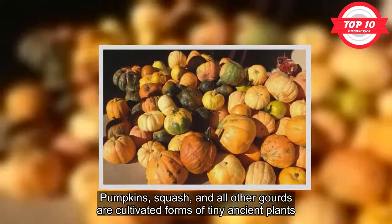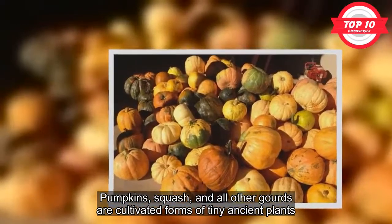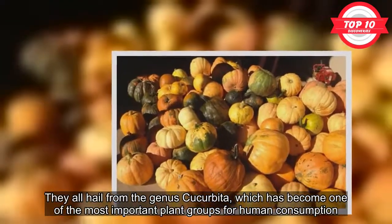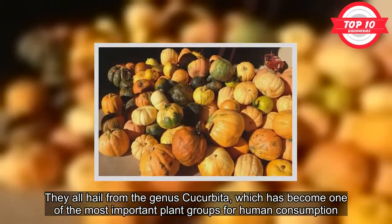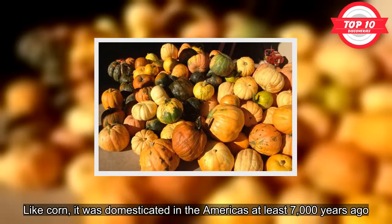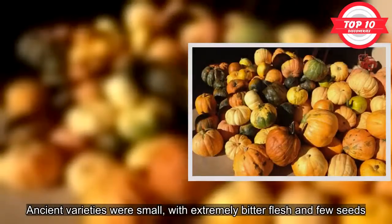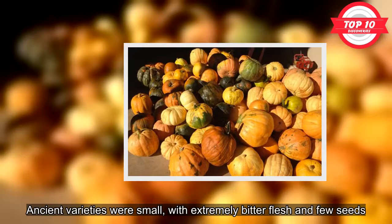Pumpkins, squash, and all other gourds are cultivated forms of tiny ancient plants. They all hail from the genus Cucurbita, which has become one of the most important plant groups for human consumption. Like corn, it was domesticated in the Americas at least 7,000 years ago. Ancient varieties were small, with extremely bitter flesh and few seeds.